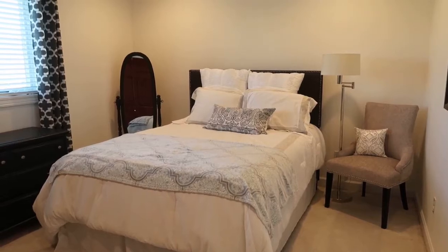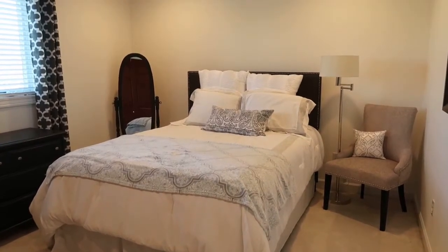I'm going to be using some things that we had on hand already, plus a few things from Amazon and a couple of really cool pillows from Pottery Barn to transform this nondescript bedroom into a little piece of Disney while we're at home. So this is the room that we're going to be transforming into a Disney inspired room.